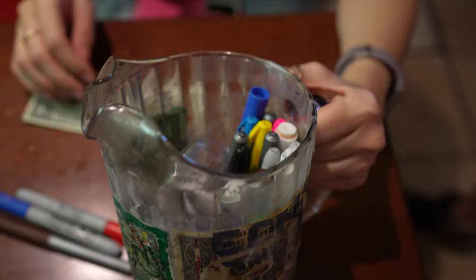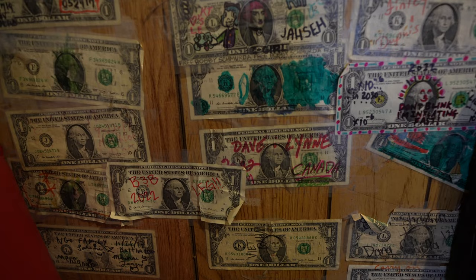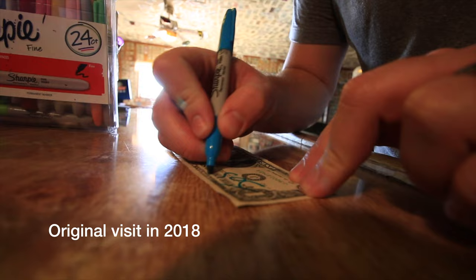One of the best things about a visit here is that they have dollar bills all over the walls, and they'll provide you with tape and markers so that you can write on one and put your own dollar up. I did this on my first visit in 2018, and I wasn't able to find my dollar anymore, so we added another one to the wall.